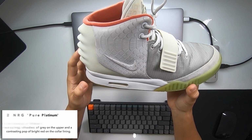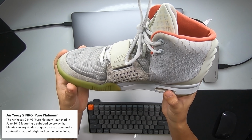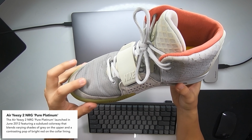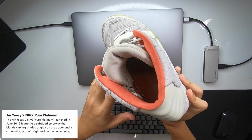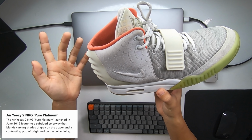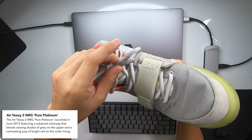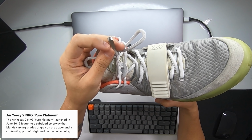As you guys can see, it is all about those details, man, with a whole bunch of different leathers, suedes, mesh. There's a whole mess of things going on over here, but it just really works very well together, and the color blocking itself is just very, very elegant, man. I love this thing a lot. Also, can't forget these lace tips. These things go so hard on this shoe.